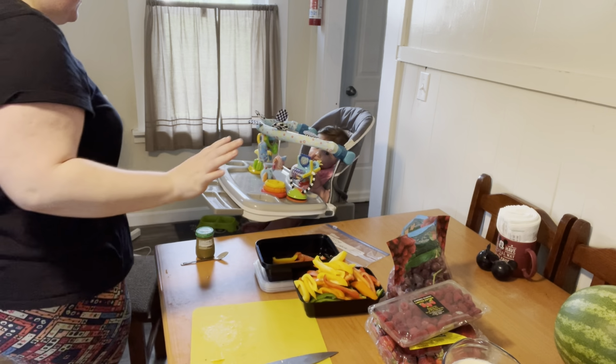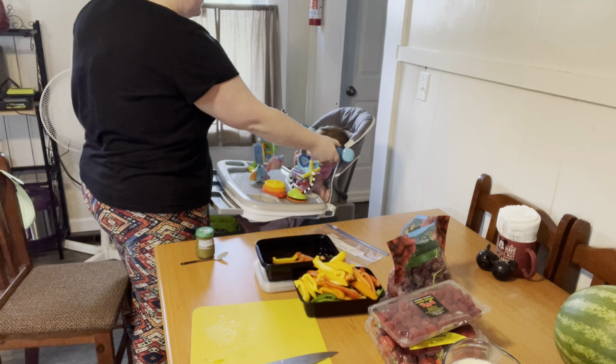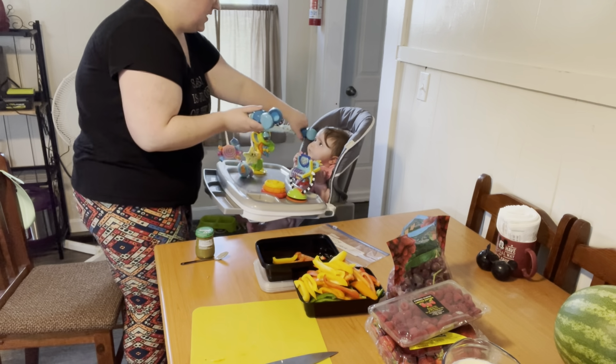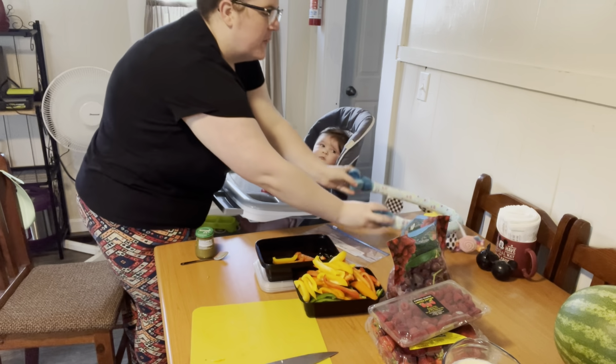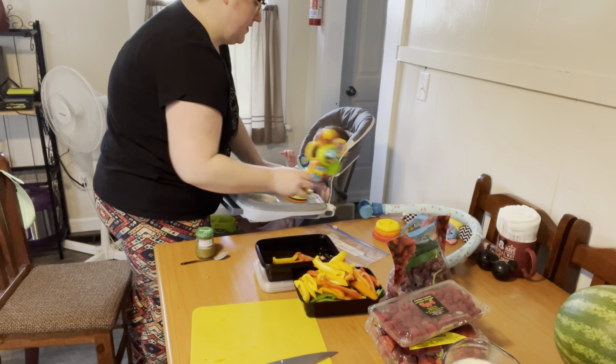Okay, I don't know if anyone else can tell, but it's definitely time for a quick snack break for the baby bean. She had her bottle when she first woke up, but apparently she is more hungry than that.